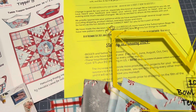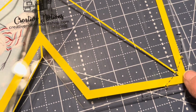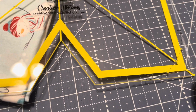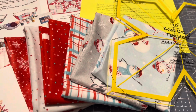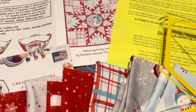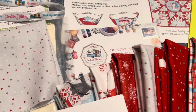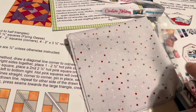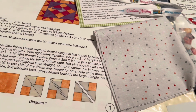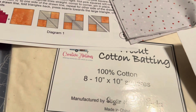And here is the template. And as you notice, I'm going to pan in a little bit. They did the curve on the corner, just like I do. So you have a choice between making it with the tip or the curve. There's all the fabric. I like that table topper. That's pretty neat. They fussy cut the snowman. This is the fabric. It's a little bit light gray. It looked more white in the box, but now that I'm looking at it, it's light gray. And here is the cotton batting.